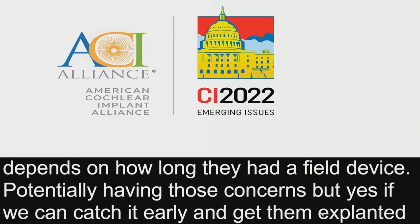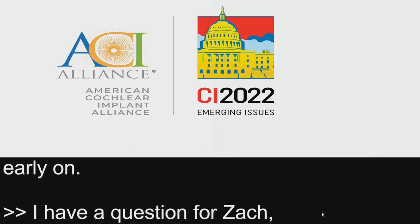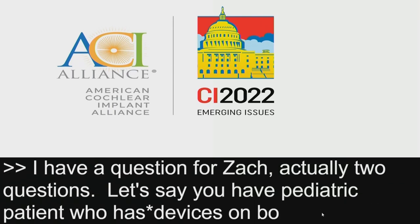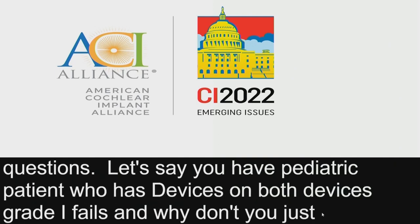I have a question for Zach, actually two questions. Let's say you have a pediatric patient who has at-risk devices on both sides. One's failed, needs to be explanted, and the parents tell you, well, while you're there, why don't you just explant the other at-risk device? Let's just get it over with rather than have the second surgery a year from now or something like that. How would you counsel that patient?